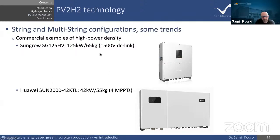Here you can see both of them already reaching a 1500 volt DC link, which is mainly for utility-scale PV modules. Here you can see 125 kilowatts in 65 kilograms, so 2 kilowatts per kilogram. Here you can see an almost 1-to-1 ratio for this one from Huawei. So these are very lightweight. You can install this between 2 people without much need of any crane or additional equipment. Just 10 of those make a big central inverter. So this has really been a major shift in the photovoltaic industry.